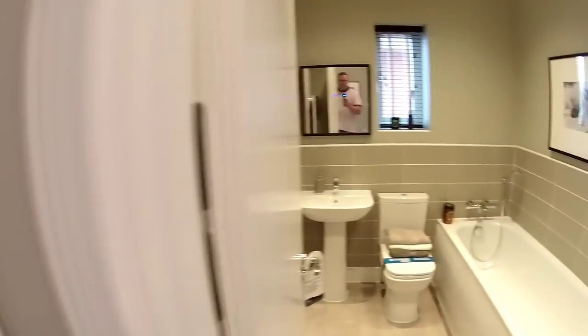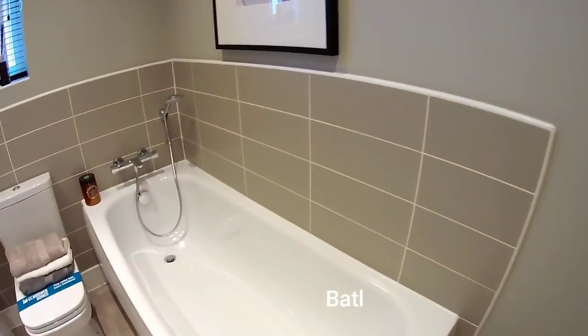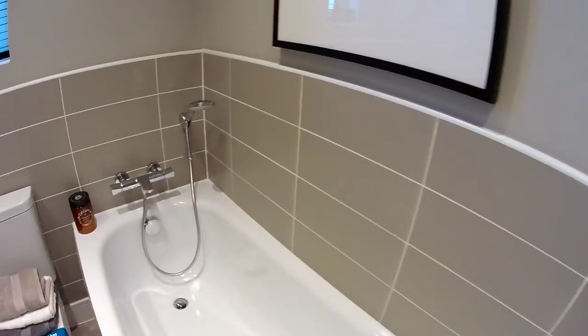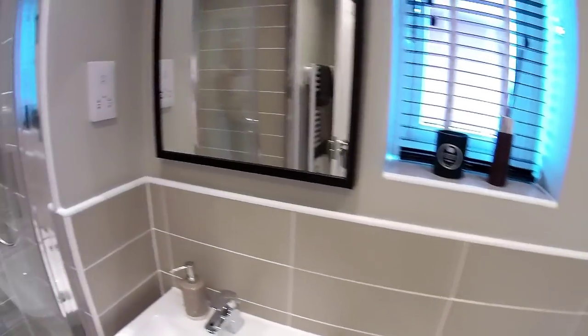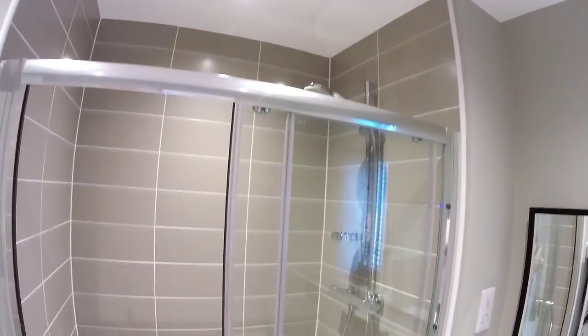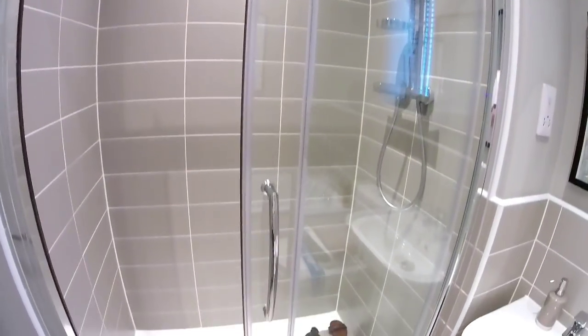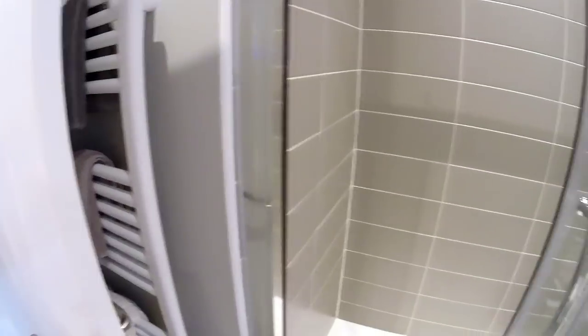Okay, so next door we've got the main bathroom on this level. Dimensions are 2 metres 7 by 2 metres 3. So you have a bath and an amazing separate shower. Yeah. Really good size shower cubicle there. Very nice to have both.